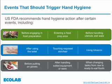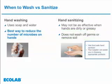So now you know when hands should be washed. I want to take a look at when it's appropriate to use a hand sanitizer. So hand washing is the act of using soap and water together, and this is really the best way to reduce the number of microbes on your hands. Hand washing and hand sanitizing are not the same, and this is because hand sanitizing is not effective when your hands are greasy or dirty, and hand sanitizing doesn't remove germs or remove soil.